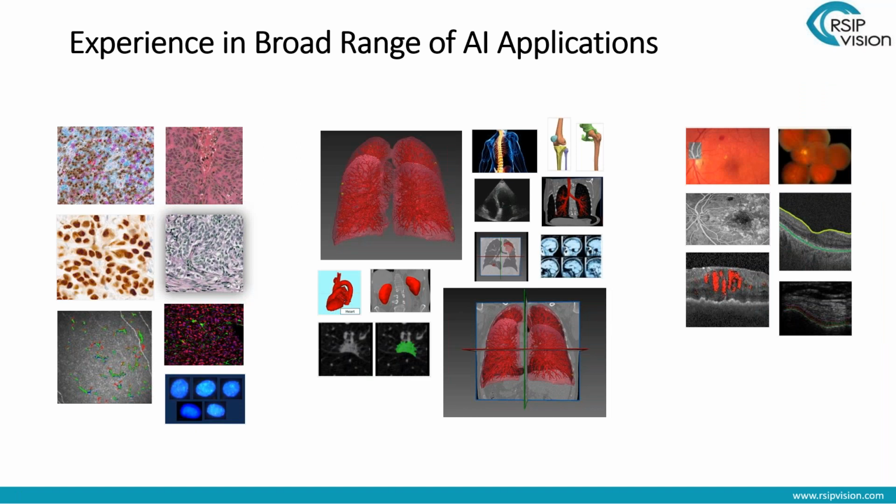We have experience in a broad range of AI applications. I'm not going to touch upon each and every one of those examples, but as you can see, we've touched upon pretty much every modality out there: CT, ultrasound, X-ray, MRI, OCT, pathology slides, microscopy slides, and so on, as well as most organs in the body. You can see chest, heart, bones, spine, and so on and so forth, as well as most types of tissues and staining out there.